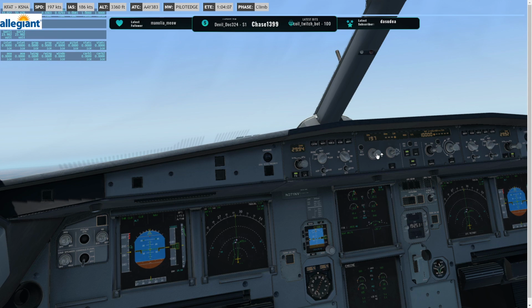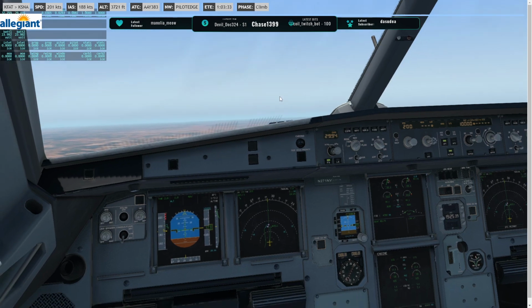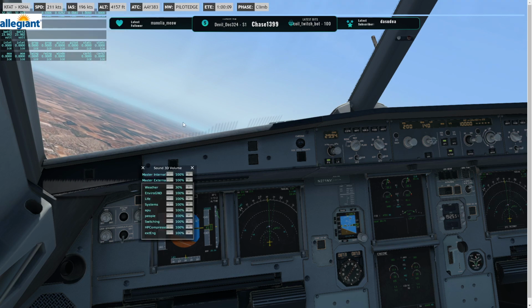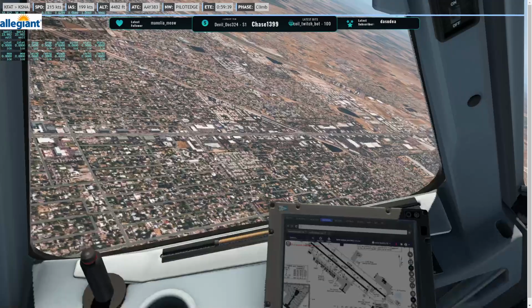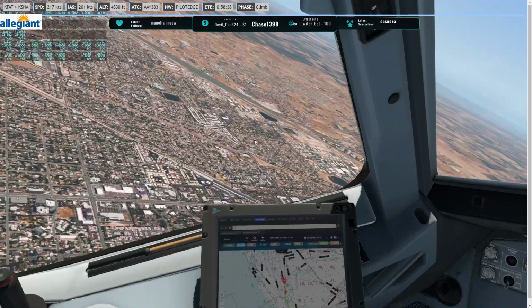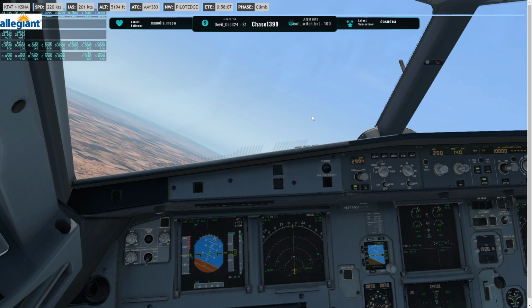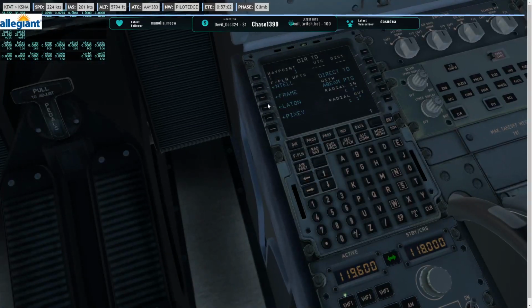I don't know why it goes to 187. Legion 383, turn left heading 140. Left turn heading 140, Legion 383. Legion 383, when you're ready, direct FRAME, join Victor 23. Cleared direct to FRAME, join Victor 23, Legion 383. Direct to FRAME.